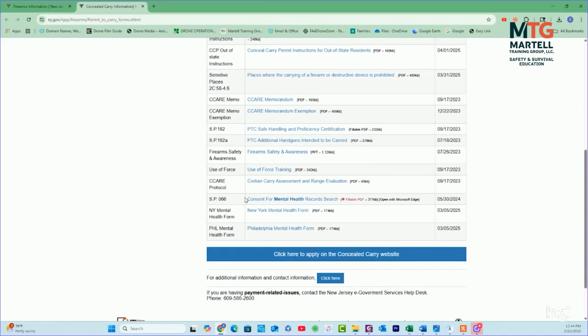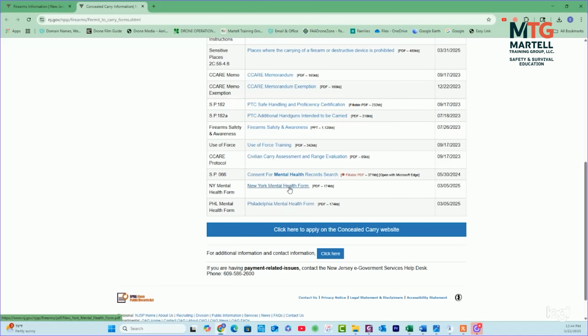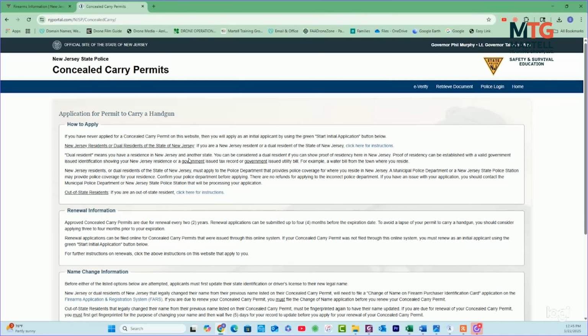Here's the SP66, which is the consent for mental health record search. Now this form, this is done automatically if you're a New Jersey resident. Now if you've lived in a different state, you're going to have to print these out and submit these as well. So then they check back, I believe it's 10 years. So if you lived in either of these states or a different state that's not listed here, you're going to have to get those mental health forms and sign them, and basically it's a request so they can actually do a mental health search in these other states. New Jersey, it happens automatically, I believe, if it's still that process the way it was initially. The mental health was done statewide automatically if you applied in New Jersey. However, for out of state, you need these forms. So click here and it actually brings you to the concealed carry permit site.